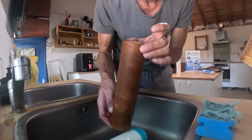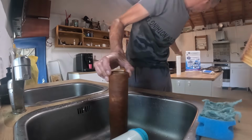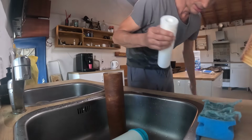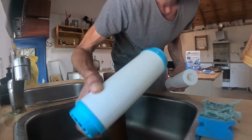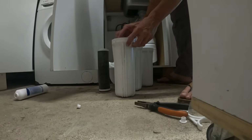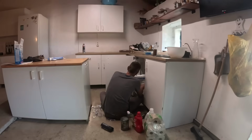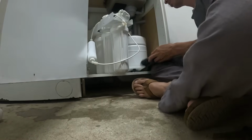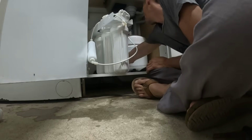Oh, look at the state of this one, guys. This is like the first filter it goes through. Yes, it's white. This is like a carbon filter. I think it is important that we get them back in there in the same order. But now we still need to do that one. Actually the most important, I think.